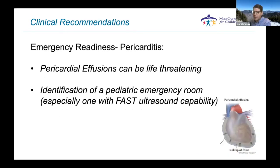And then one thing I talk to patients a lot about is most of these manifestations are going to come on slowly. And so they're not general emergencies. That's not true though for pericarditis. Pericarditis can be an emergency. It can come on very quickly and can impair the function of the heart.